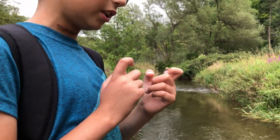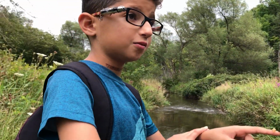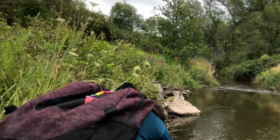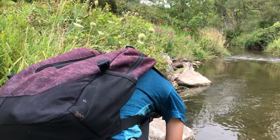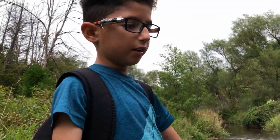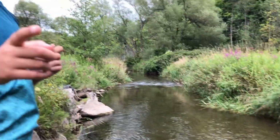But I wasn't really trying to find a forest snail. He just got in my path. Okay, buddy. Be free. Hang on. There, be free. Now, it's water time. No, I am not going to jump in.